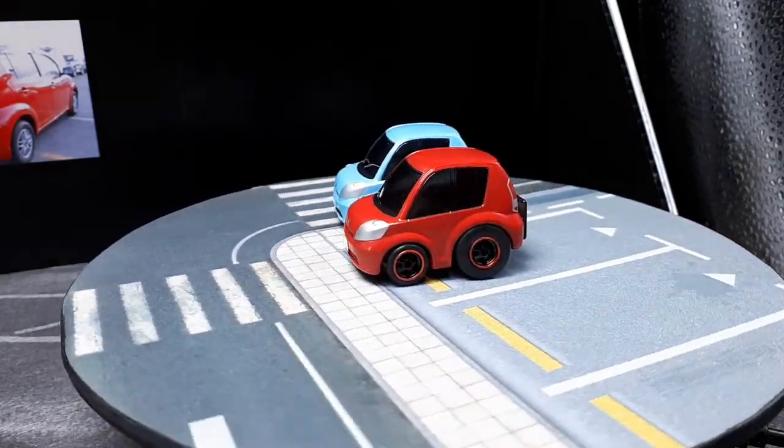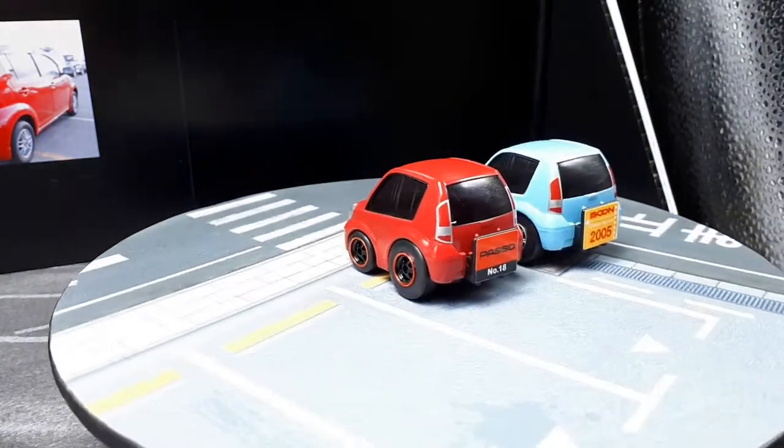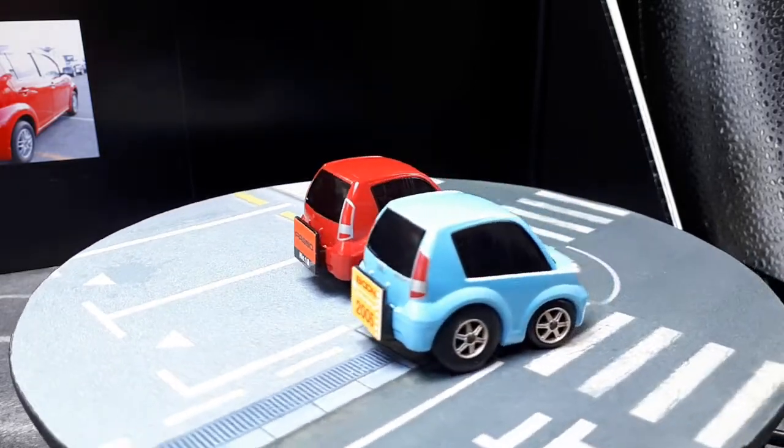So if you can get either or, you probably want to go with that one, just for the details, but if you don't care about that so much, the Passo's alright, I guess.